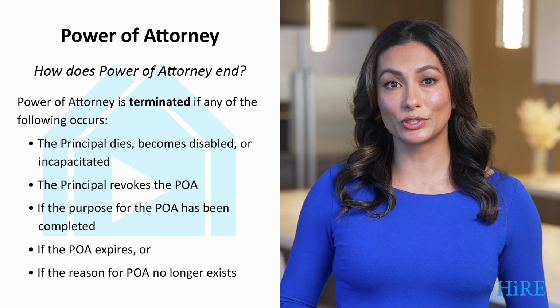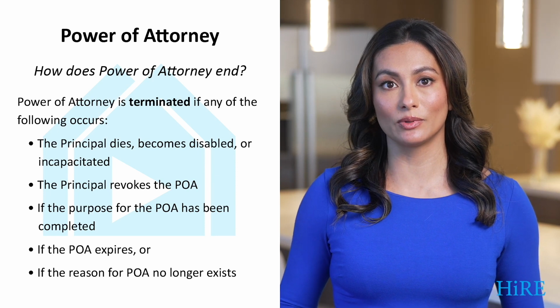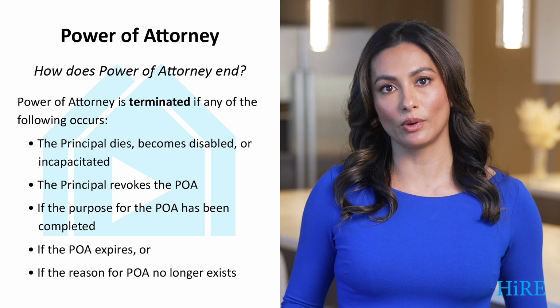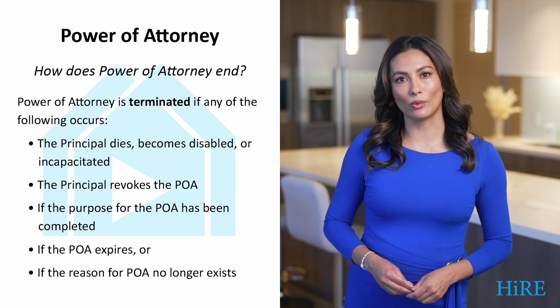How does power of attorney end? Power of attorney is terminated if any of the following occurs. The principal dies, becomes disabled, or incapacitated. The principal revokes the POA. The purpose for the POA has been completed, the POA expires, or the reason for the POA no longer exists.